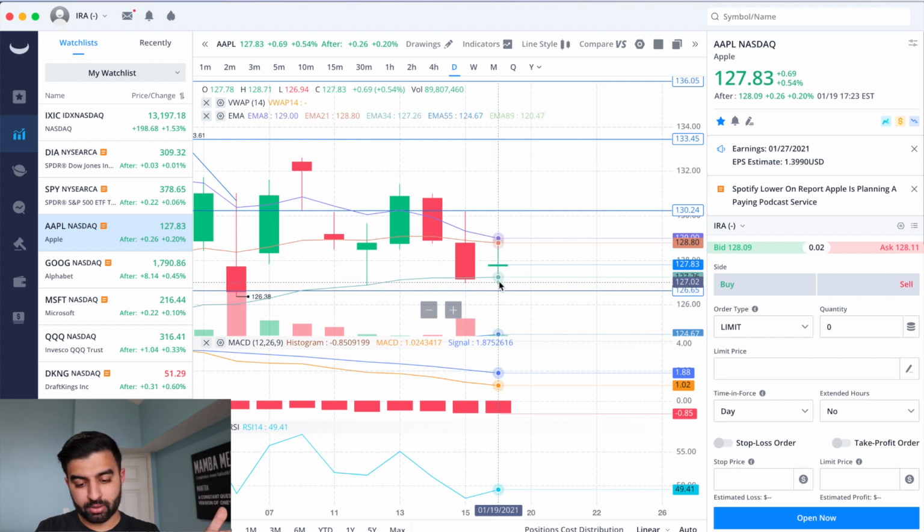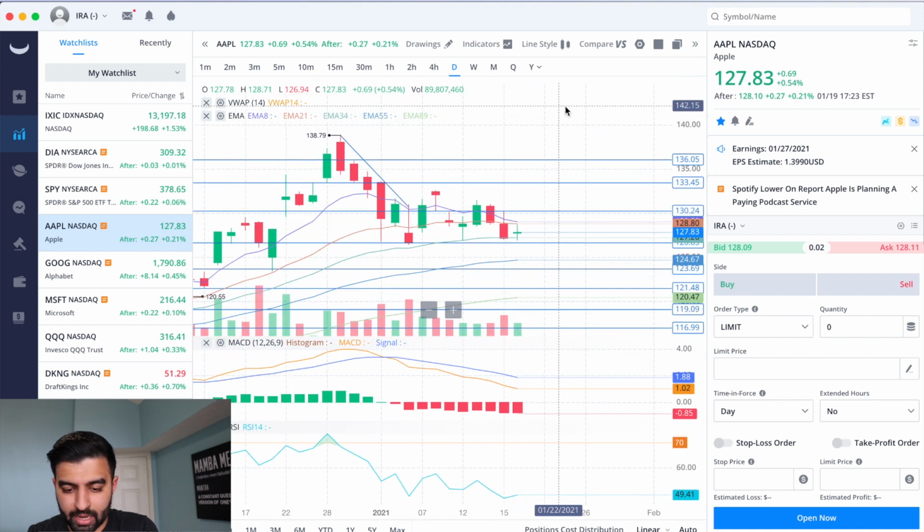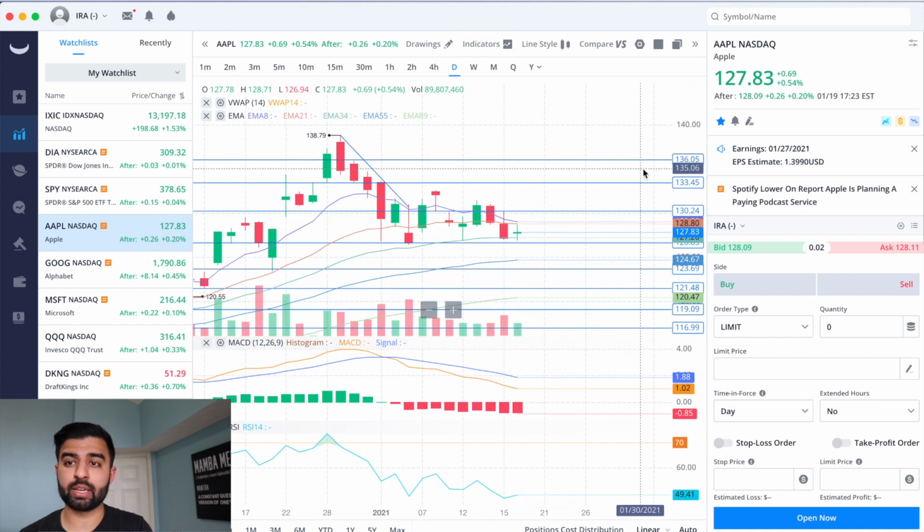What I do like is we bounced off of this 34 EMA and we stayed above this 126 level, right? So a pretty sideways day for Apple. Small green day, but overall pretty sideways. So let's take a look at what we have coming up. As you guys know, next week on the 27th is our earnings, which is a week from tomorrow. So that'll be really interesting to see.